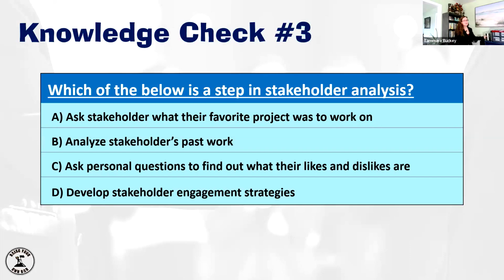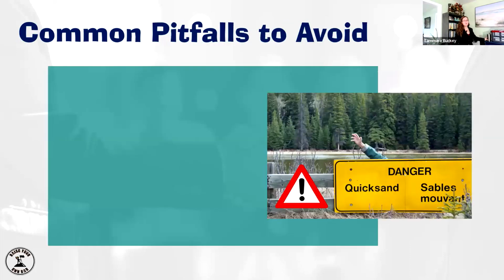Okay. So now we are coming to the end, and I want to leave you with some common pitfalls to avoid as you're resolving conflict. You don't want to ignore it. Ignoring the conflict, it's going to fester, it's going to mutate, it's going to become a monster, way scarier than it ever had to be.